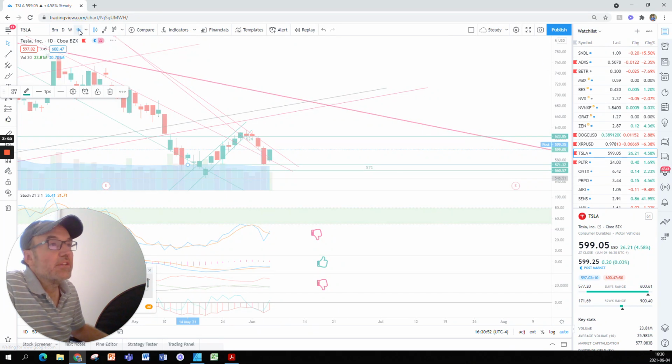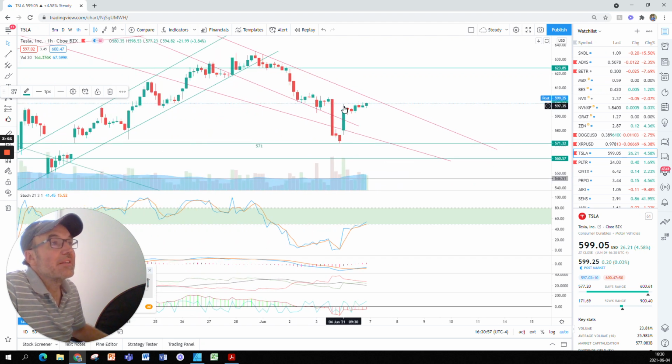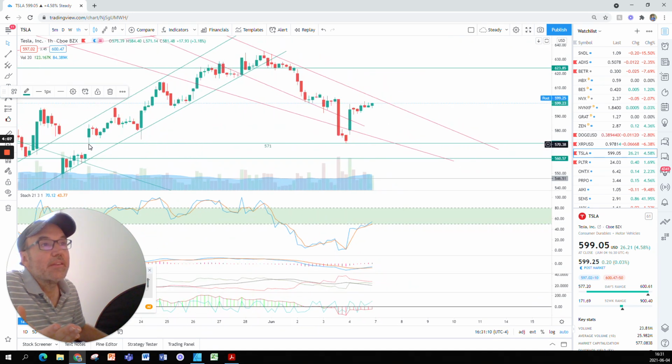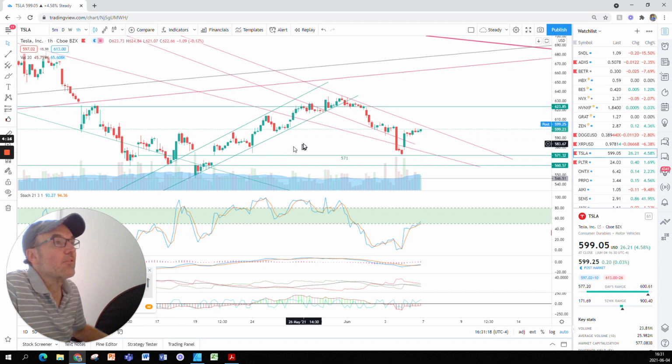Let's look at the hourly chart to see if we can gather something else. So basically, because of this bad news yesterday, boom, the stock went down and almost perfectly touched this double support. Look at this here, 571. Look at this perfection here, boom, 571 here, and also right here on this candle.